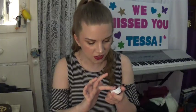The matte formula definitely feels a bit different. I don't know, it feels a bit thicker. That is it right there. It does have good pigmentation, but when you go to blend it out, it just doesn't really work all that well. So I personally would not recommend the matte formula.